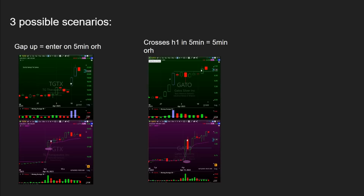So sometimes, because of me waiting for the first 5 minutes, what happens is the stock breaks through that line of resistance, which, if you remember in Gato, was this line within that first 5-minute candle. So what do I do in that case? Very simple. I do the same thing that I do for gap ups. I wait for that 5-minute range high to be taken out and then enter the stock.